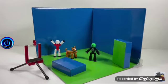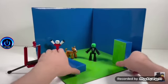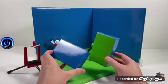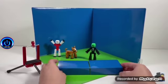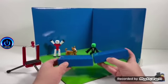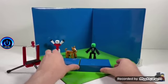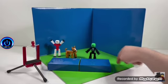Here's a look at the Zanimation studio. It's the exact same as the previous ones. Take a look at all the stuff it's got. We've got the tripod, obviously, and these two boxes, which you can use for some green screen action. Table, pretty much. And you've got the backdrop and the ground so that they can stick to.